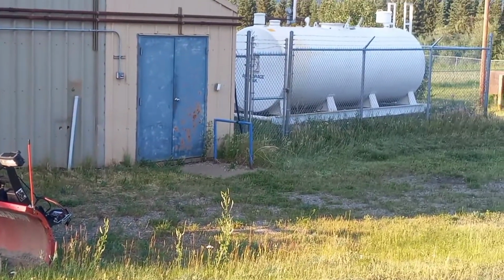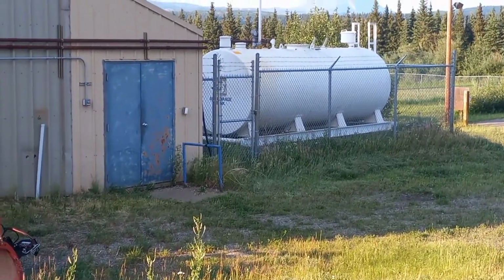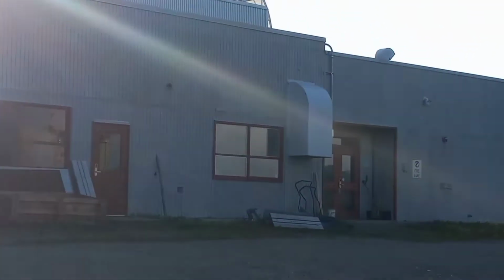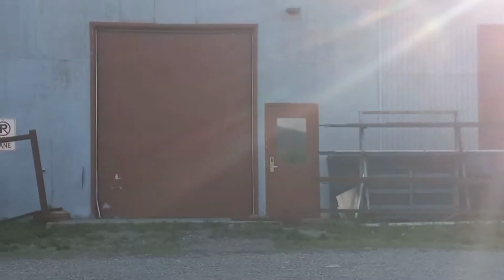Yeah, I'm right behind a school. It's just a school, so I'm not going to take a lot of pictures of it. But it's just a school in Healy, Alaska.